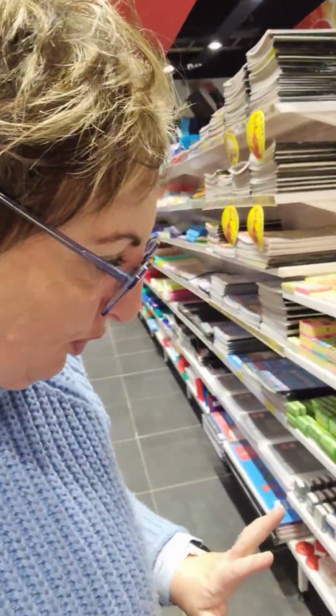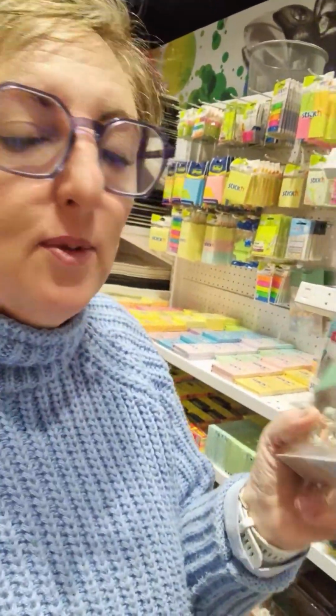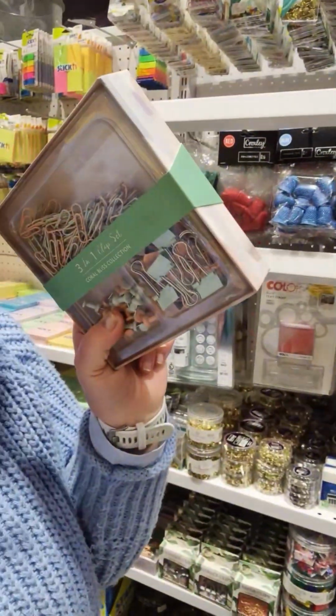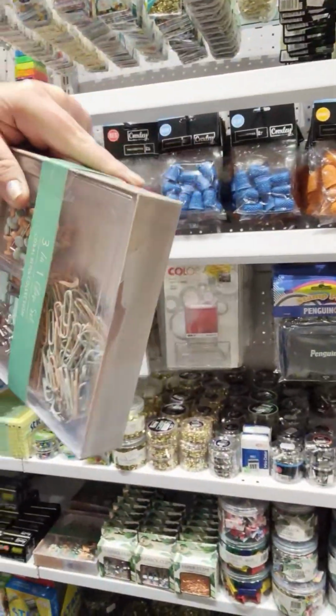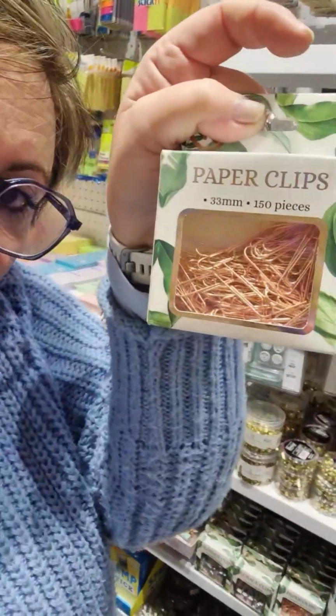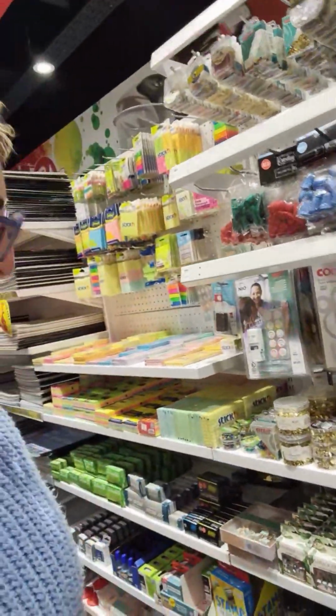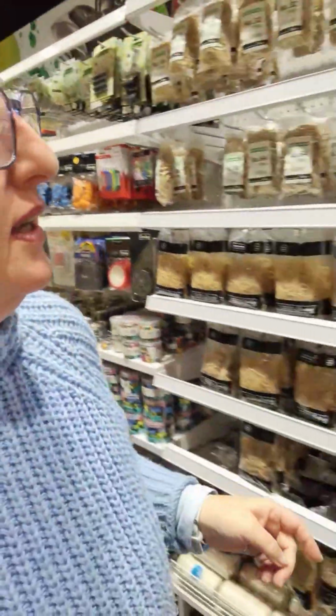I love beautiful and pretty stationery, and I bought this exact set a while ago and I haven't used it. I just bought it because it's pretty. The colors are stunning. So if you like office supplies, this is cool. This looks like rose gold. Okay, it reminds me I need to get some files.